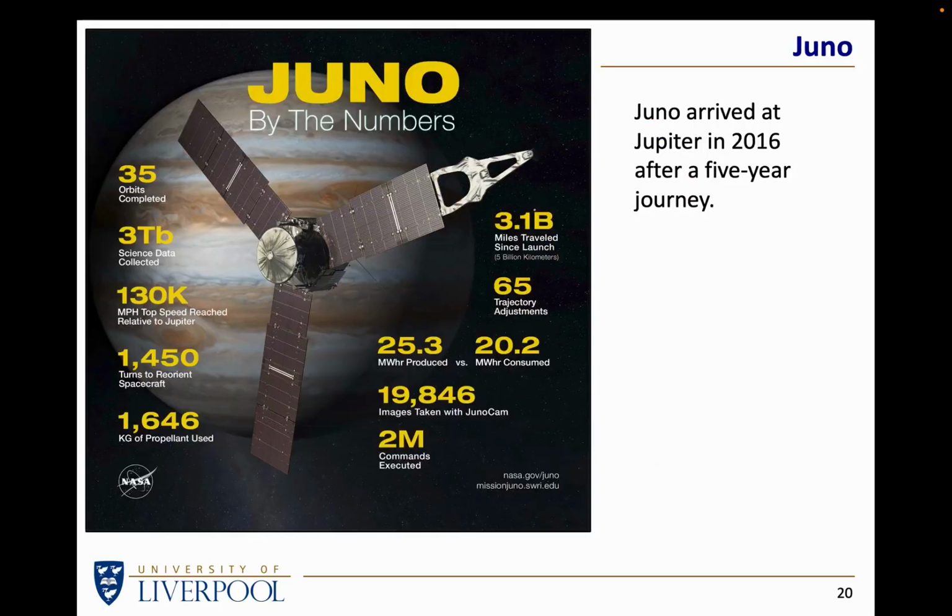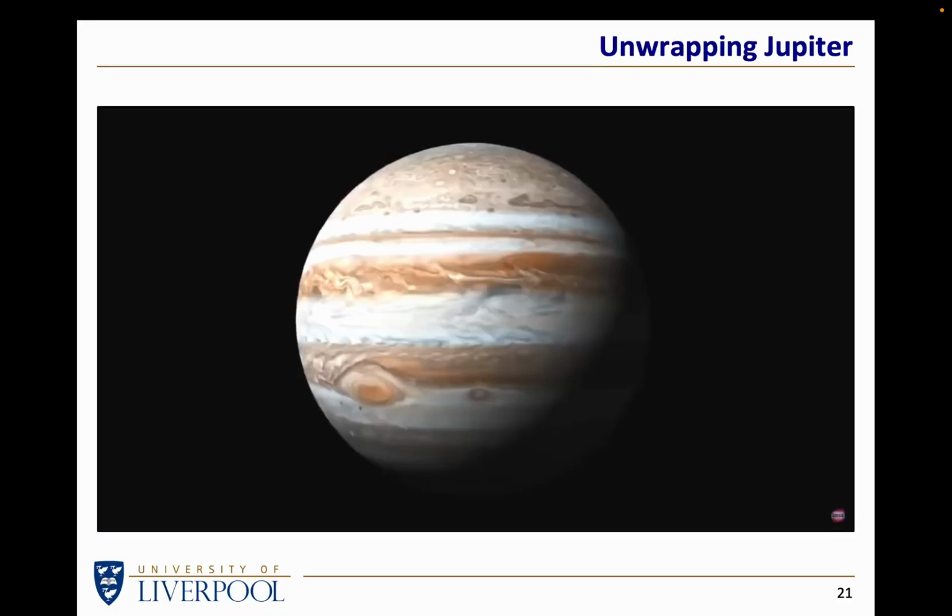In 2016, Juno was sent to Jupiter. Again, it takes a little while to get there. Again, some huge numbers, billions of miles traveled. I don't know how many images were taken, 20,000 images, millions of commands, in order to get information about Jupiter and Jupiter's moons. This is sort of what Jupiter looks like from Earth.